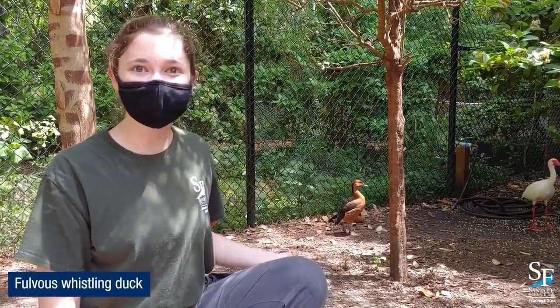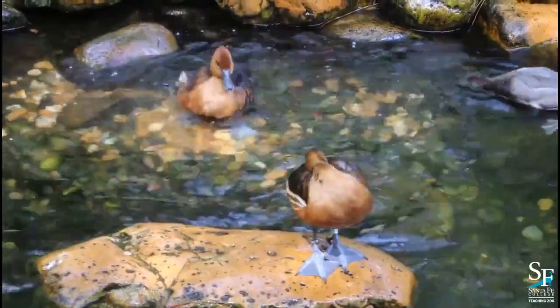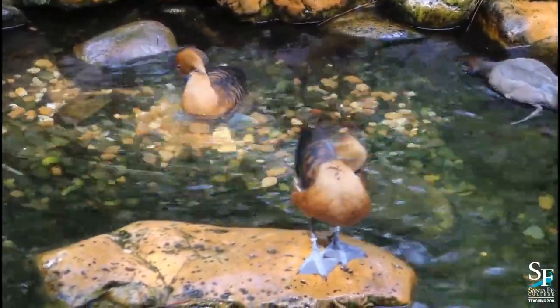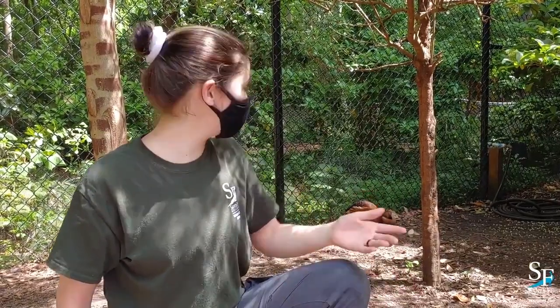Another amazing species we have here at the Florida Aviary is our fulvous whistling ducks. They have fully palmate feet, which they use to swim around in the water and look for food. And unlike our spoonbills with their long beaks, these guys with their short little beaks have to dip their whole head in the water in a process called dabbling. They use this process to look for food like crustaceans as before, and even small insects that swim in the water. A really important thing that these small insects can tell us is how clean the waterways are. And without these insects, some of our amazing ducks wouldn't get their food.